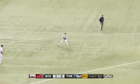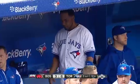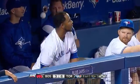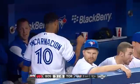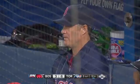Cabrera hits it on the ground. Drew has it. 2 down. Encarnacion, his 8th home run, and now he has driven in 18. So he carried the momentum he built up on the road trip right here to Rogers Centre, and John Farrell's seen that swing before.